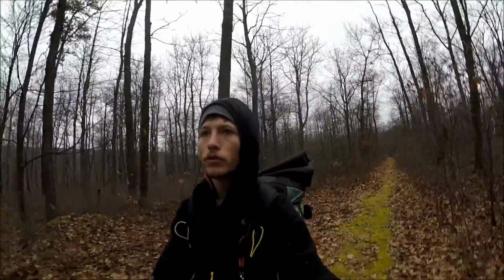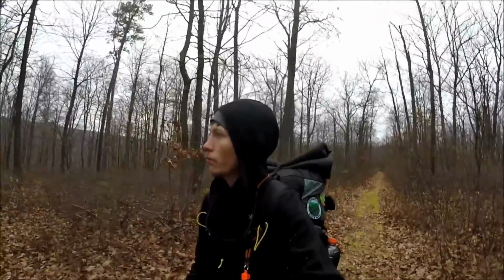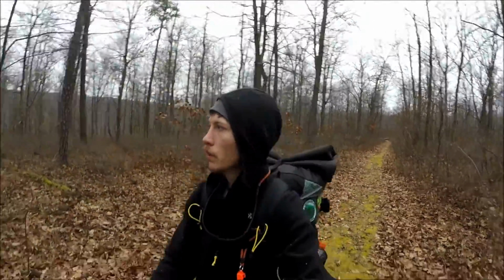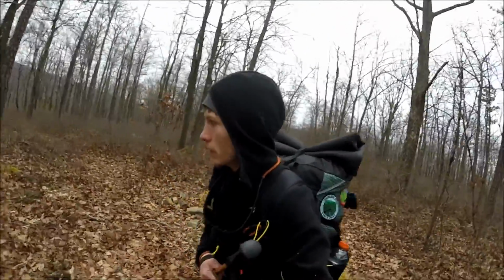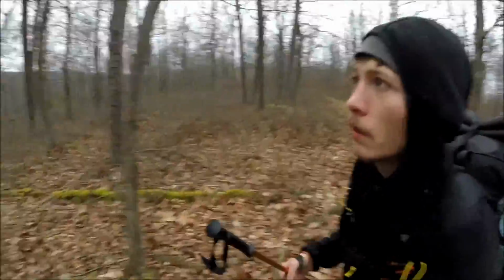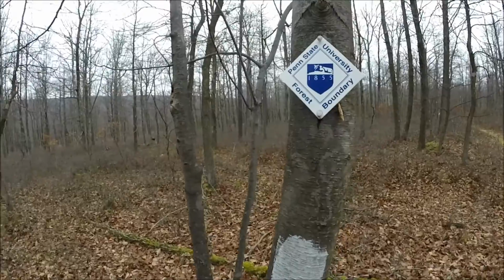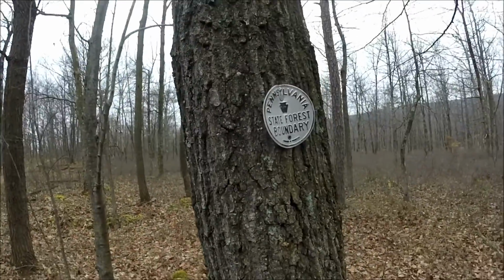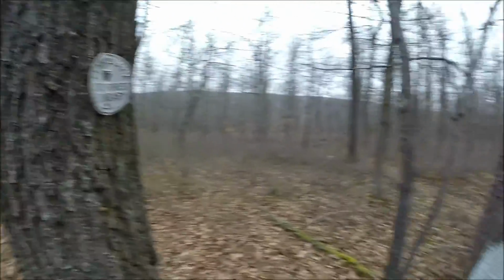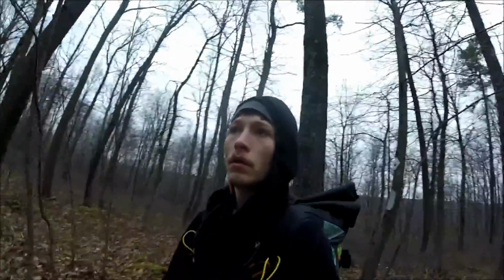Boy, did this section of trail really change right in here. Go from real rocky to this old woods road. But check this out. It's kind of weird. You get the Penn State University forest boundary, and then you have the Pennsylvania State forest boundary marker right next to it. It's a little confusing. Which is which?